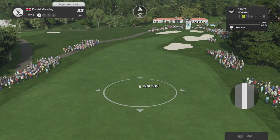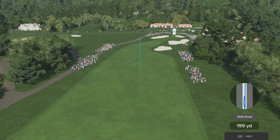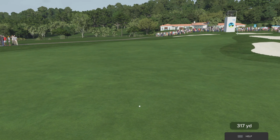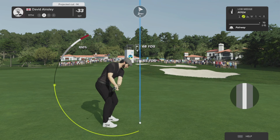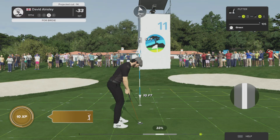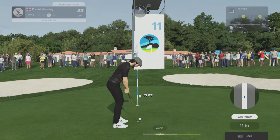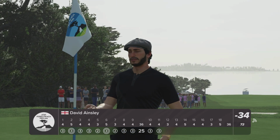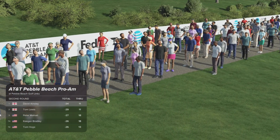Second shot, very short. But beware, this green pitches severely from back to front. Watch the spin on your second shot. That's tiny. Putting for birdie here. Looks good. That will drop, and it will extend the lead. He's currently sitting in first place.